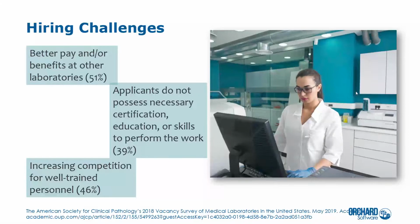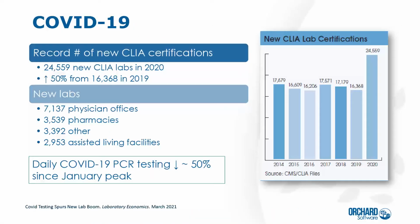And then on top of all that, COVID-19 brought along a record new number of CLIA laboratories, with more than 24,000 new CLIA labs in 2020, a 50% jump from 2019. And these new labs are all over everywhere. There were more than 7,000 in physician offices, more than 3,500 in pharmacies, more than 2,900 in assisted living facilities, and then another 3,300 plus in the category of other. And other includes dental offices, substance abuse and addiction facilities, sports stadiums, fire departments. There were 979 new CLIA labs at schools and student health centers, and 361 new mobile labs.